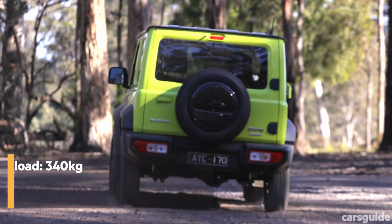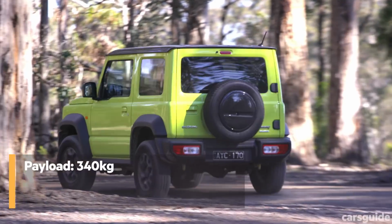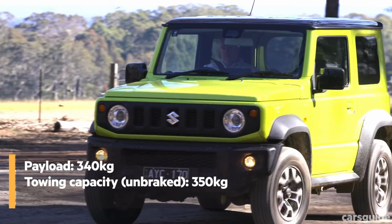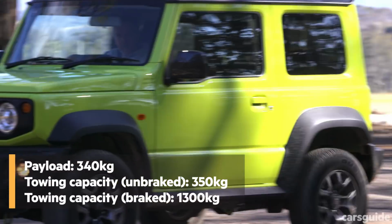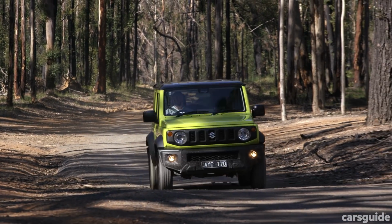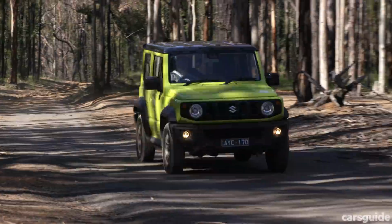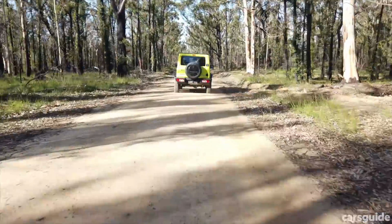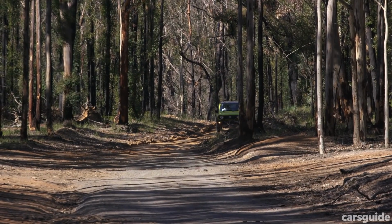Payload is 340 kilograms, and the Jimny has claimed towing capacities of 350 kilograms, that's unbraked, and 1,300 kilograms, and that's braked. All Jimnys have a 3-star NCAP safety rating from testing in January 2019. It has 6 airbags, AEB, lane departure warning, hill descent control, a reversing camera, and more.